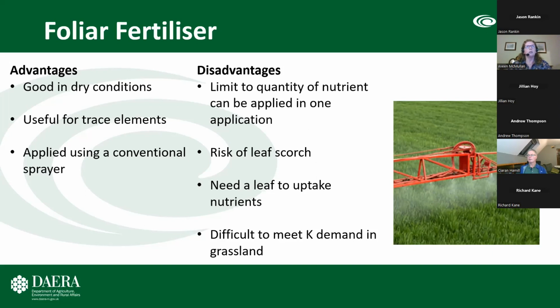The disadvantages, however, are that there's a limited quantity of nutrient that can be applied in one application. There's a significant risk of leaf scorch in dry weather, and a lot of damage can be done to a crop with foliar feeds if they're not applied correctly. You need to have leaf there for the nutrients to be taken into the plant, so you have to allow some regrowth, and it can be difficult to meet all the nutrient demands, particularly in grassland.